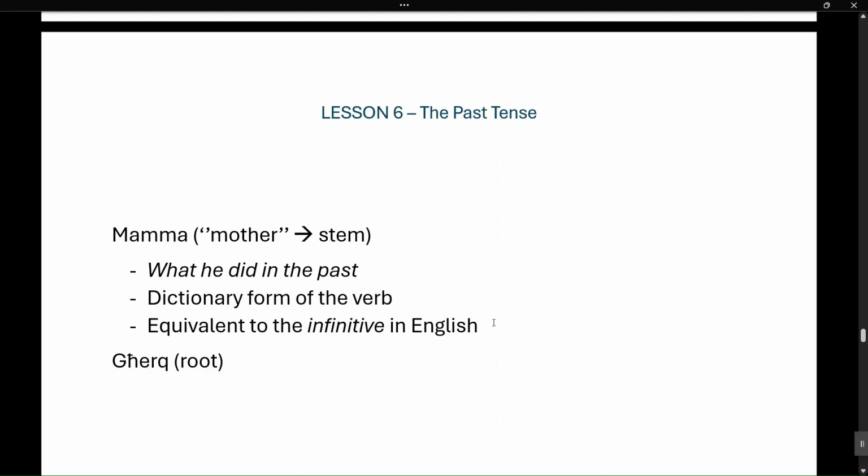What is the infinitive? The infinitive is what we could also say is the dictionary form of the verb. When you look up a verb, for example, the verb to dance, there you go, to dance, right? The to plus infinitive. That's what you find in the dictionary. To dance, to eat, to drink, to sleep, whatever. In Maltese, this is the mamma. Don't worry, we're going to see this concretely in the next page where we use an example. And then, very much related to the mamma is the għerq, the root. But I'll get into that a little bit later.